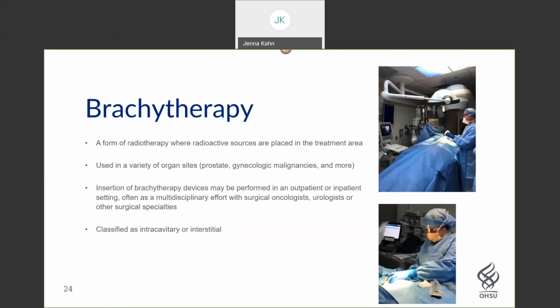We insert brachytherapy devices, either outpatient or inpatient, and it can be done in a multidisciplinary effort with surgical oncologists, urologists, gyn-oncs, or other surgical specialties. And we call these intracavitary or interstitial.